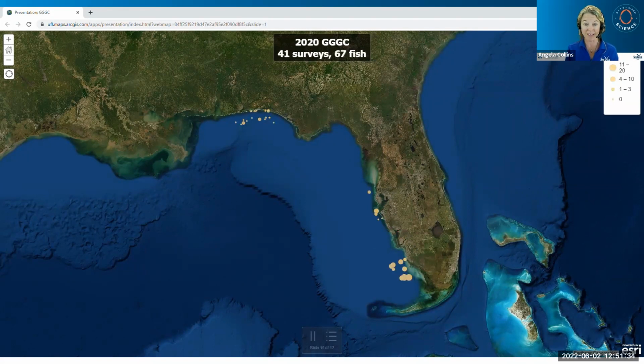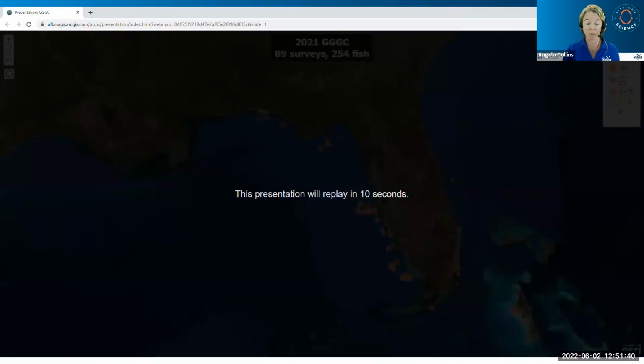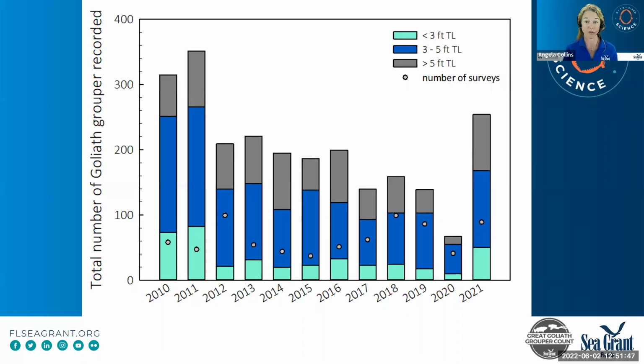2020 was a complete bust, as most of you know what was happening in 2020 during that time. And so 2021 was much better. People were ready to get back in the water. And we're hoping that this year we'll have another phenomenal data collection effort.